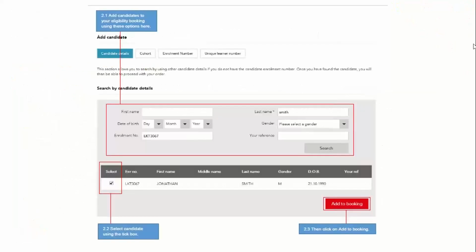And on the next screen, I've got an example of the candidate details field. So this, for example, in this screen, we've put in the surname Smith, and rather unusually, we've only got one Smith at this centre. So you then tick the select box over on the left-hand side and then click on the red button that says Add to Booking.